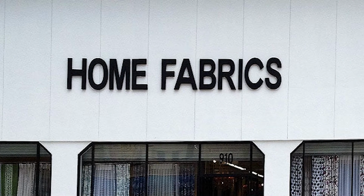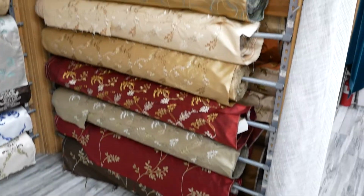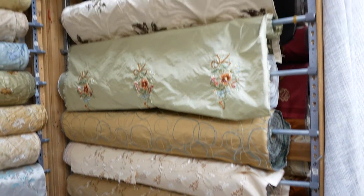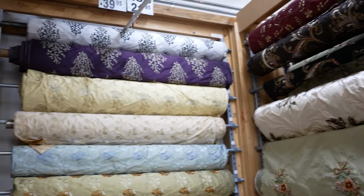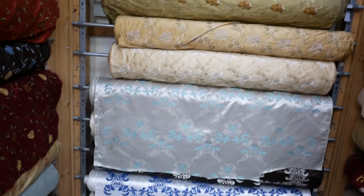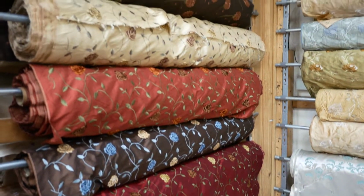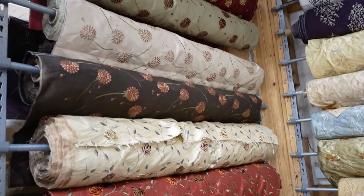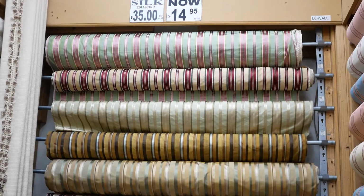Home Fabrics was our next stop. It's got 2 floors and a huge selection of silks, embroidered silks, linens, brocades, just so many pretty fabrics. I was tempted by so many here. I chose this striped silk.